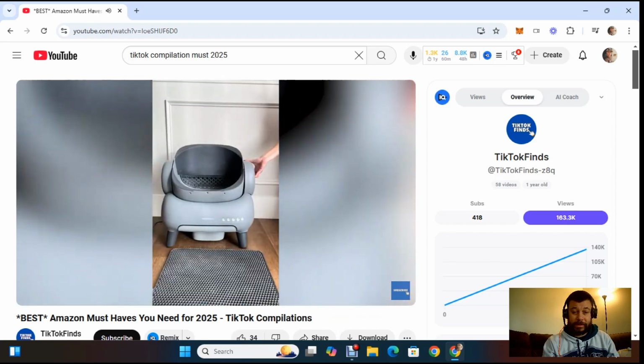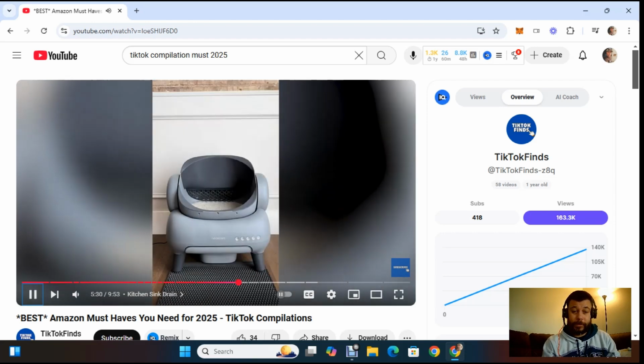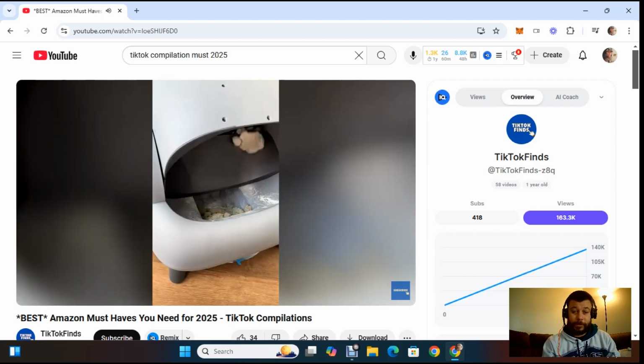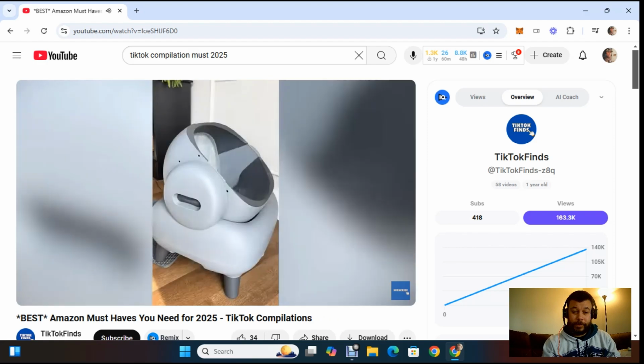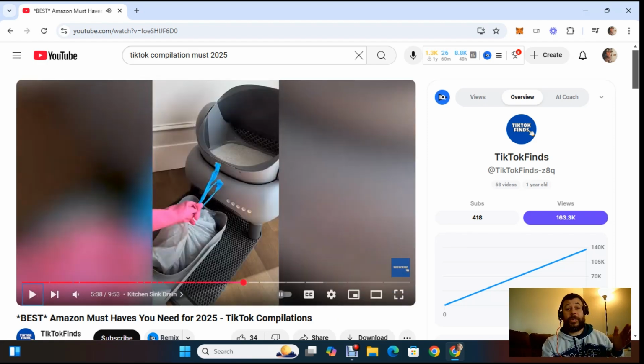Say goodbye to scooping litter and stinky smells in your house. Now we have cats. I gotta see this one. The Smart Litter Box does all the work for you. The open-top design gives your cat plenty of room. With 5 perimeter sensors and 4 weight sensors, it can detect activity, track litter levels, and more.